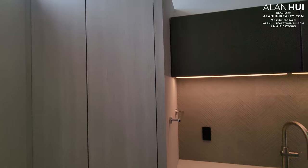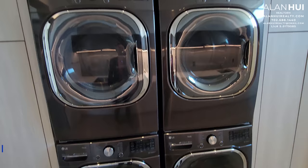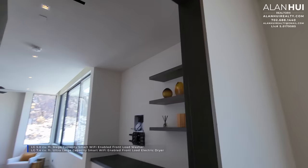This laundry room will actually have two sinks. The kitchen fixtures that you see here are a Kohler Crew semi-professional kitchen sink faucet and a Kohler Stripe 35-inch undermount single bowl farmhouse kitchen sink. And who doesn't want two washers and two dryers? You'll have not one but two LG 5.0 cubic feet mega capacity smart Wi-Fi enabled front loading washers and two LG 7.4 cubic feet ultra large capacity smart Wi-Fi enabled front loading electric dryers.